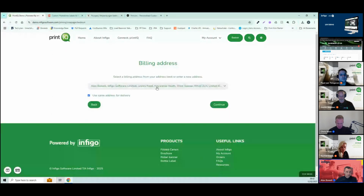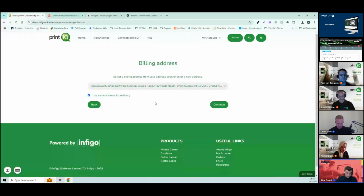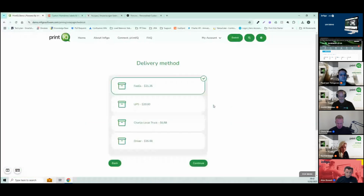But I can select from my list of all my addresses, decide where I want my billing address to be, and then also I can use the same one for delivery here. This then jumps me through to the delivery option step.